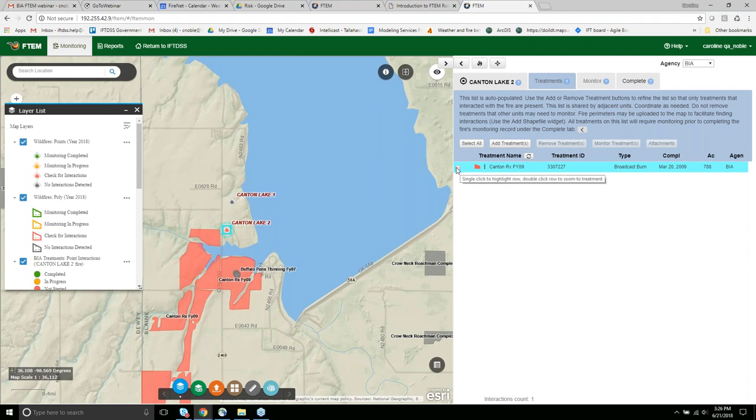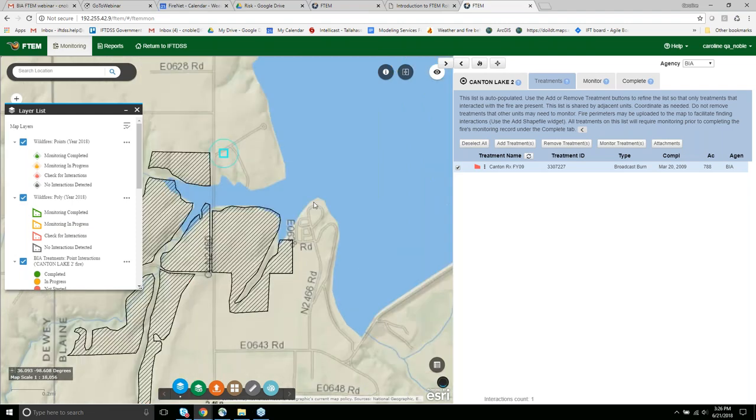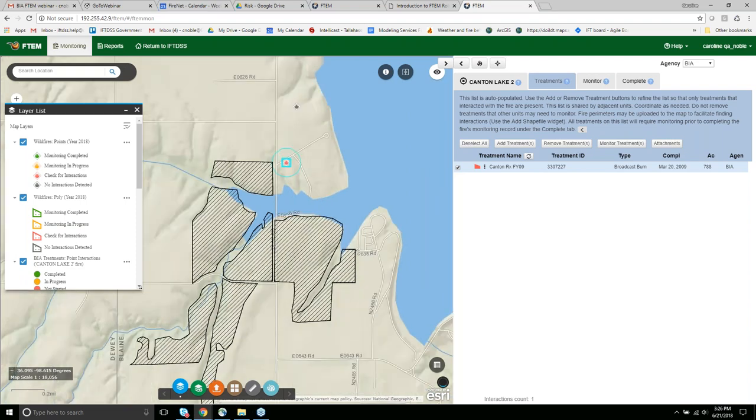And then I can actually select this treatment with this checkbox, and it'll show up on the map with this hash mark, so I can see exactly where that treatment is in relation to the wildfire. So, as I think Bill was alluding to, this is where the system has auto-detected a treatment, and yet if we zoom in and look, only the local people would know, or if somebody talks to them on the phone, whether or not this truly intersected. It's on the other side of the road from the point of origin of the fire.